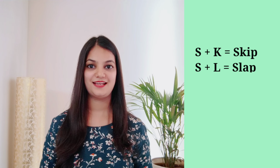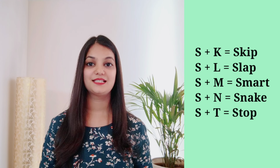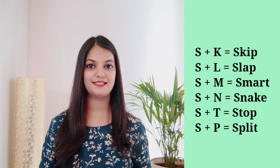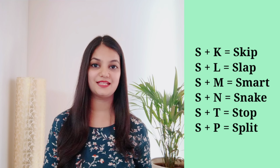Now I'll tell you all those S consonant clusters where you may have problems while pronouncing. SK, skip. SL, slap. SM, smart. SN, snake. ST, stop. SP, split. I'm sure now you've got an idea of all these S consonant clusters and how to pronounce them. This lesson was intended to make you understand the correct pronunciation or correct sound of the S letter.